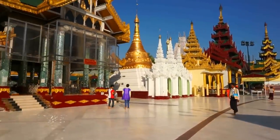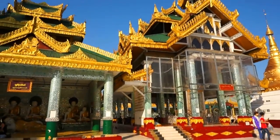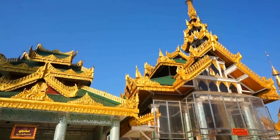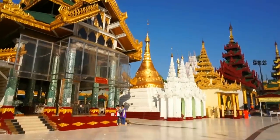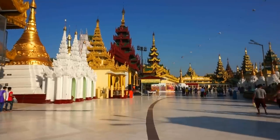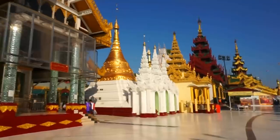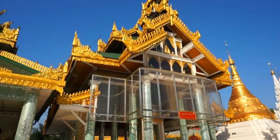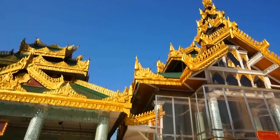I'm now walking around the stupa by walking in a clockwise direction. That's the proper way to walk around the stupa, which is to my right. And here we find many beautiful temples. Look at this one here. Absolutely spectacular.